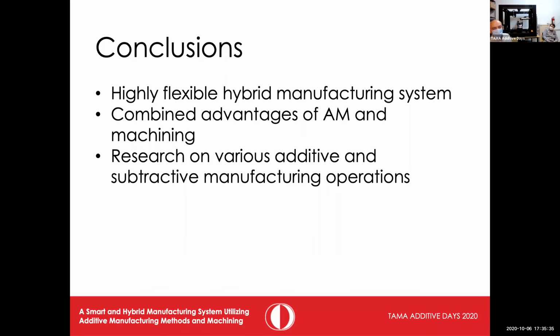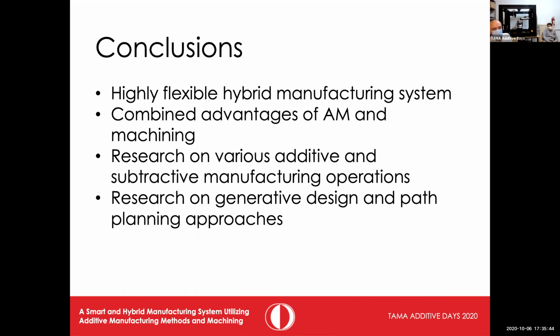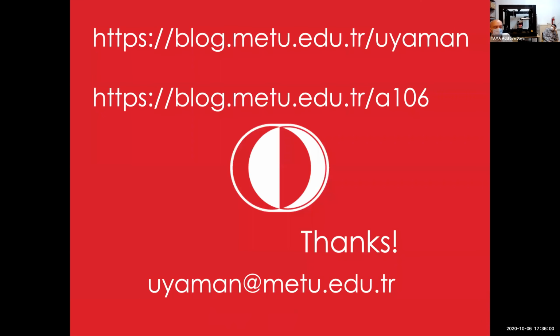Another thing, this is a kind of research platform for us. We want to work on various additive and subtractive manufacturing operations. And we want to work more on generative design and path planning approaches. And as I mentioned briefly, we want to have a second version and try to commercialize this second version. Yes, that's all for me now.